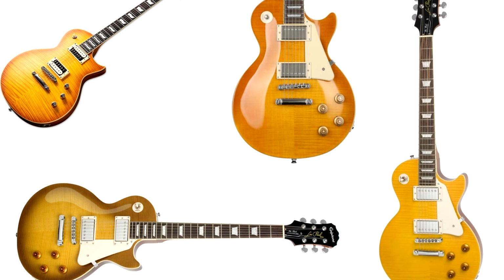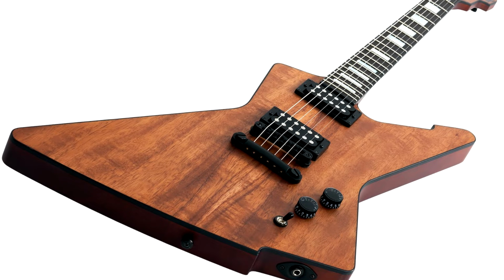Now, before we get into the number 1, let's do some honorable mentions, because this seemed a lot easier when I planned it out in my head than it actually was. But anyways, honorable mentions. A Schecter Koa E1, just because it's the closest thing I'm going to get to a natural Explorer without the pickguard on the front or anything like that.